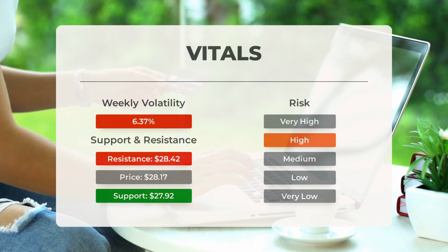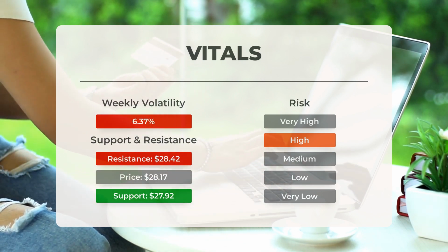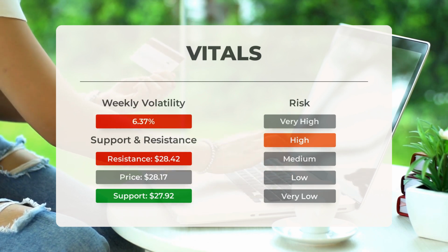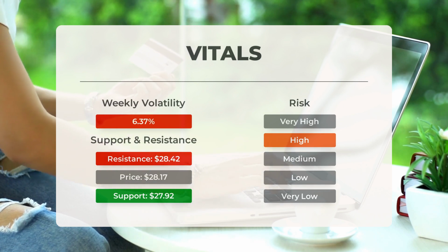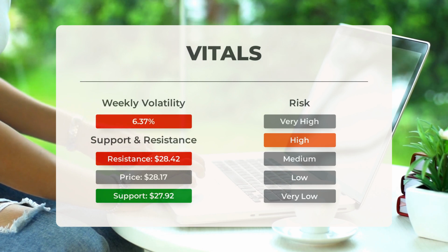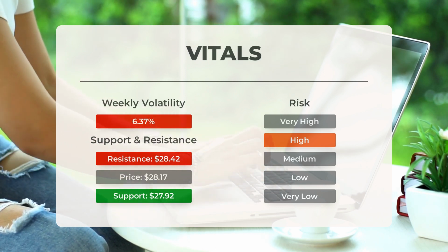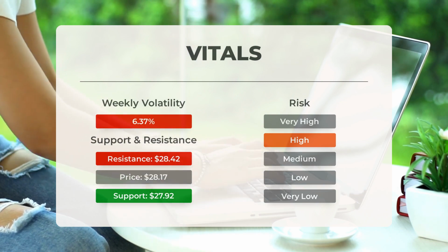However, it's important to note that this ETF can be quite volatile throughout the day, which makes it a high-risk investment. The Bollinger Band indicates a large prediction interval for SOXL. Looking at its recent performance, in just one day, the ETF had a price range of $1.59 or 5.87%. Over the past week, it has shown an average daily volatility of 6.37%.